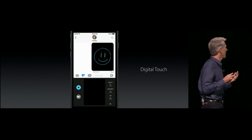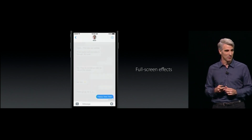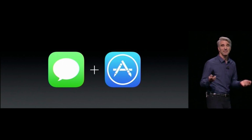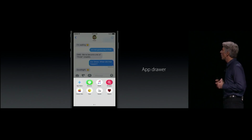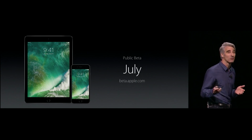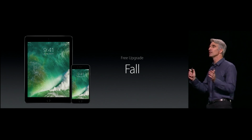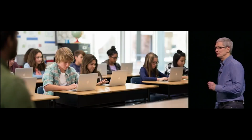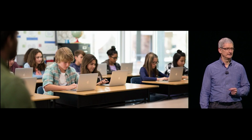And sometimes what you say really deserves using the whole screen. So now messages can do that as well. And so we're opening up messages to developers as well with iMessage apps. With iMessage apps, iMessage has an app drawer. All of you developers can get the developer preview today. And again, we're doing a public beta this July, and iOS 10 will be available to all of our users this fall.